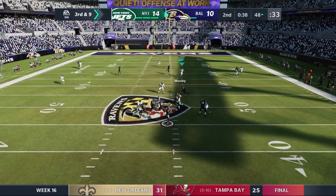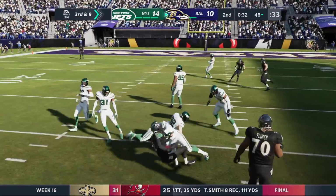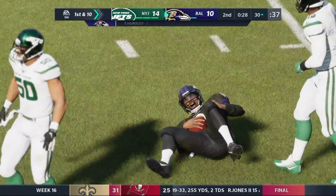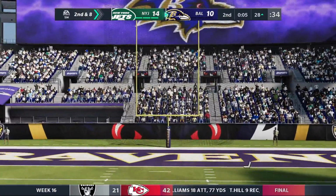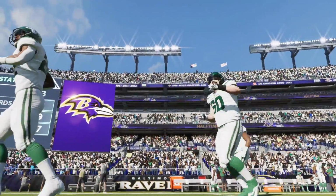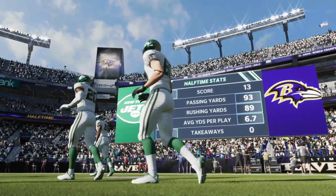So now his first play, one of his first plays here, 3rd and 9. He's going to take off, and he does have room and speed and gets run down by, looks like that was Ashtyn Davis on that one, and it's a first down. So they do eventually get it into field goal range at the 28. Justin Tucker knocks it through. So that's how this one goes into halftime, 14-13. Let's see what Lamar Jackson comes back with.